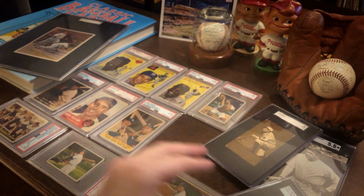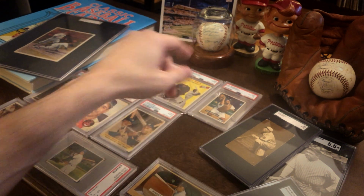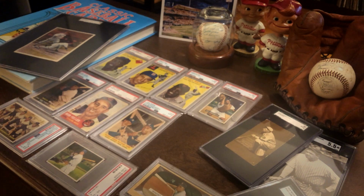And then, of course, I recently did a video about that autographed baseball, 1954 World Series champs for the New York Giants. Team signed baseball with Willie Mays, Hoyt Wilhelm, Dusty Rhodes, Sal Maglie, Monte Irvin, and so on. Really, really pleased to have finally gotten that.